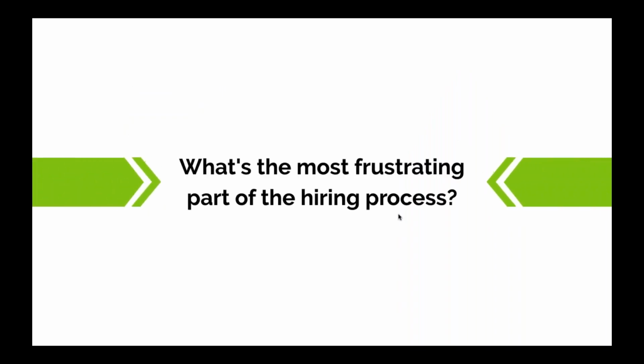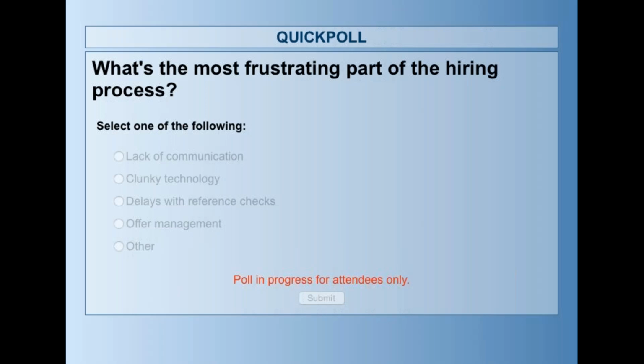So I quickly want to jump into our first poll. I want everyone to take off your recruiter and HR hats for a second, and remember when you've been a candidate in the past. Maybe this might be the most recent time, or just historically. What have you found to be the most frustrating part of the recruitment process as a candidate?